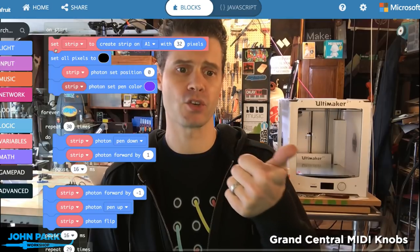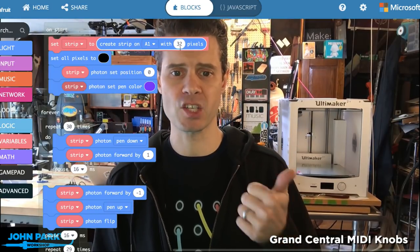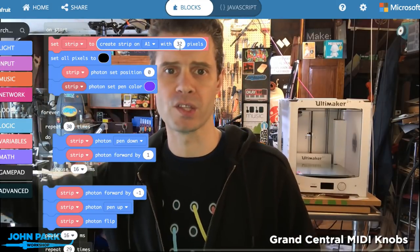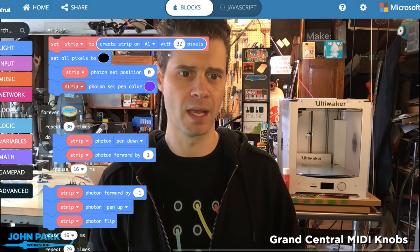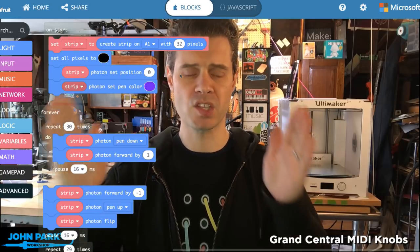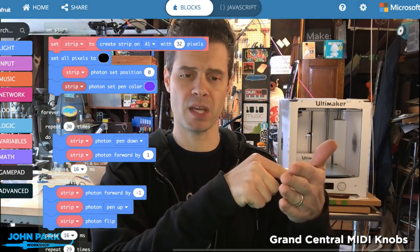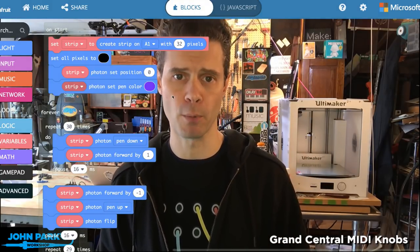First, I'm setting up an external NeoPixel strip on pin A1, and I'm actually setting it up with 32 pixels, even though I only have 30. I need a couple buffer ones to deal with the turnaround of this graphic because of how it works. Then I'm turning all the pixels off with black. Then I am setting a photon position at 0, and that's the first pixel on the strip, and I'm setting the photon color, the pen color, to purple.